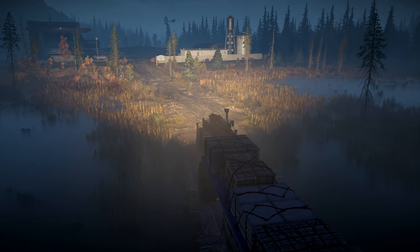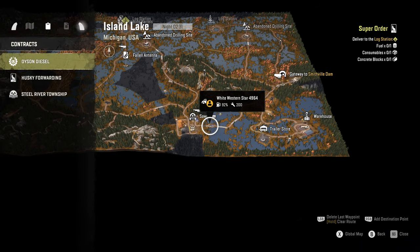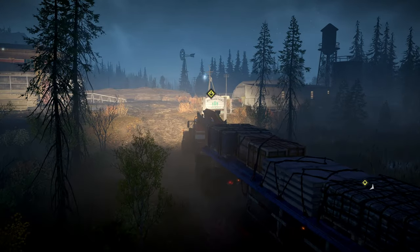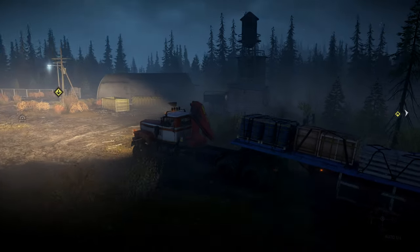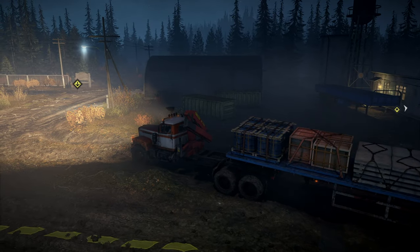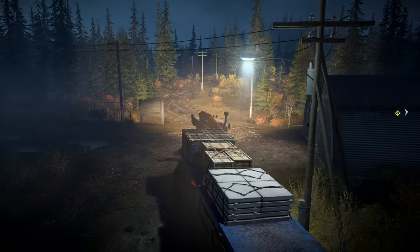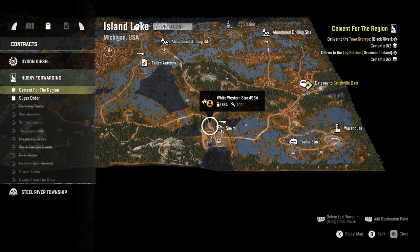It took a kneel, didn't it? It took a kneel. Had a little dip. So what we need to do is actually track the job. It's coming over there. Oh, look at the weight. Oh, the weight just comes off and we're bouncing now. Set that back to super order.